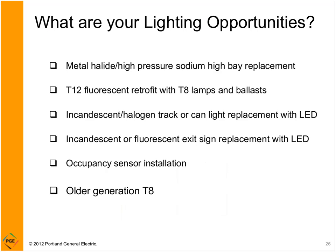So we'll have another exercise here. So what are your lighting opportunities? We've talked about a lot of potential opportunities, and if you could use your tools at the top left of the screen and maybe indicate some of the potential opportunities you have at your business, at your facility, to make some upgrades or to investigate. So I'll give you a few moments to maybe select a few. So go ahead and do that if you would.